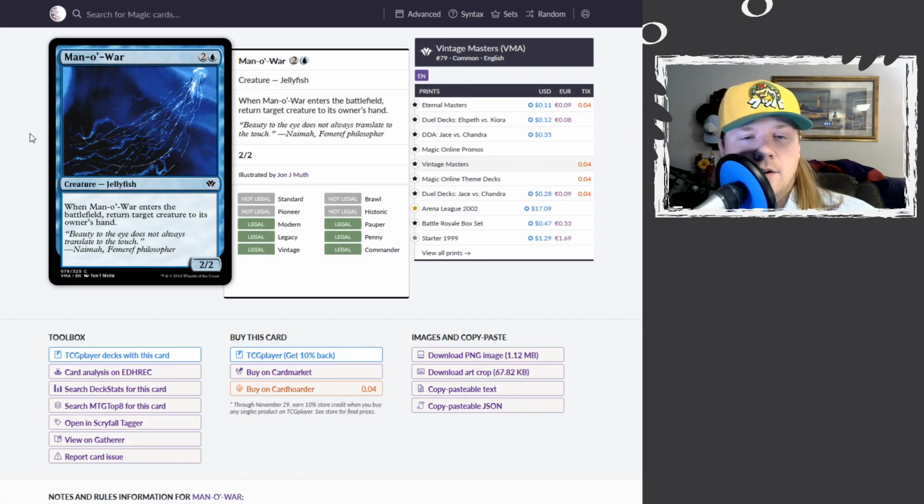Man-o'-War. 2 colorless, 1 blue, creature, jellyfish. When this enters the battlefield, return target creature to its owner's hand. So for a flicker deck, this is okay. I think it should have flying, even though it probably doesn't make sense. But I feel like it should have a little bit more. It's a common card, so maybe that's why it doesn't have anything more than that. But for a 3 mana 2/2, it allows you to return a creature to its owner's hand.